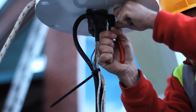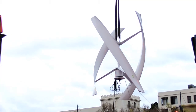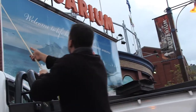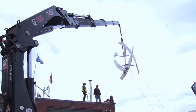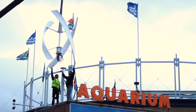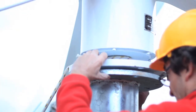What's been quite special about this project is that we are using a vertical axis wind turbine, which, as opposed to a horizontal axis wind turbine, spins around the vertical axis. And that type of turbine is quite suitable for built environment where wind direction might be more turbulent due to the buildings.